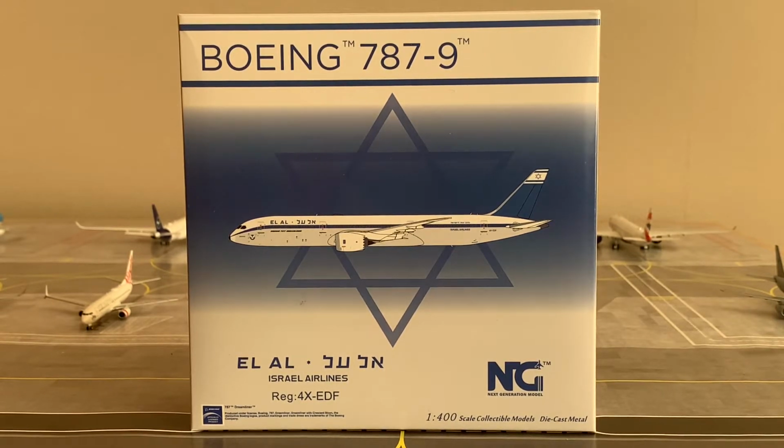Of course, the Dash 8 is the shortest. The Dash 9 is the middle, in my opinion, the more proportionate variant. And then there's the Dash 10, the longer variant. The age as of today is 2.5 years old, which of course today is January 31st, 2021. The aircraft registration is 4X-EDF. The aircraft was built and produced at Paine Field in Everett, Washington, and the aircraft is currently active.